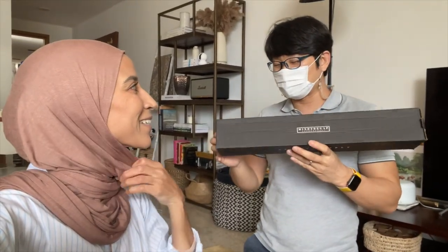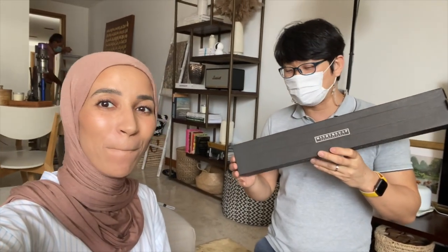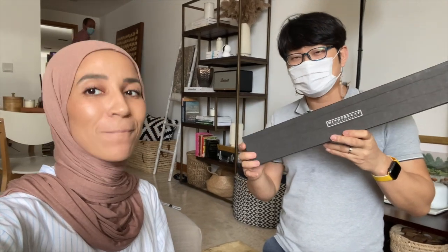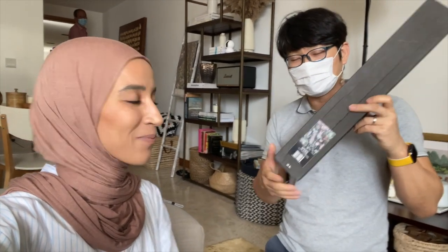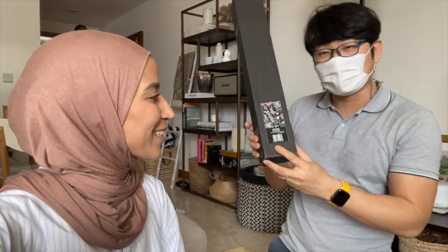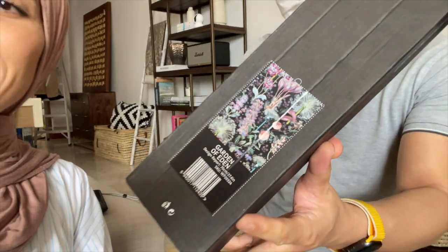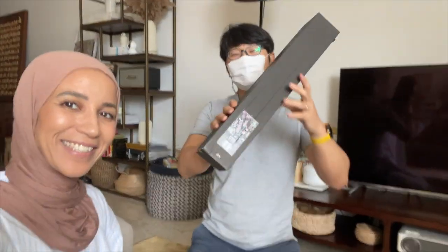Today we are going to use the very premium wallpaper. You can say it's one of the best wallpapers in Singapore, and they are coming from Europe. The name is Mindgap. We chose a very specific design, flowers, and its name is Garden of Eden.